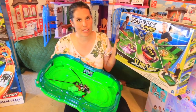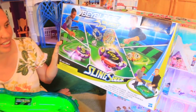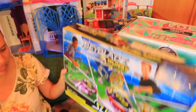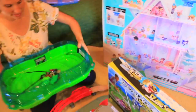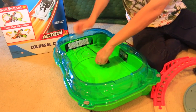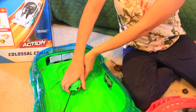And then here's another toy my kids have always wanted. It's a Beyblade Slingshock. This is the Cross Collision Battle Set. We've actually played it already. We set it up and see how awesome it is. It's super easy to put together, which is an added plus.